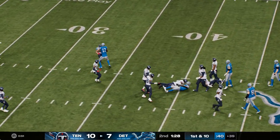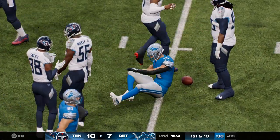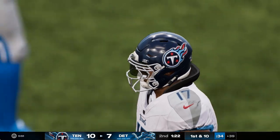Work in the middle of the field, and he's got a man complete. And he is going to have a Lions first down, and he was able to get it by plenty. A gain of eight on third and three.